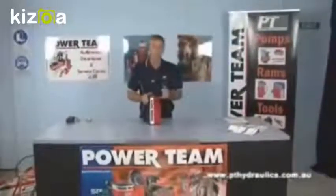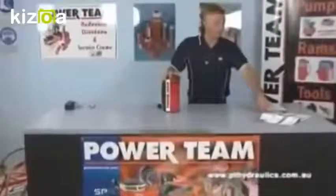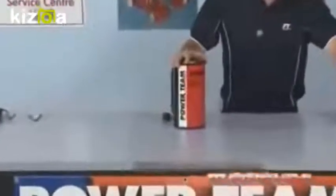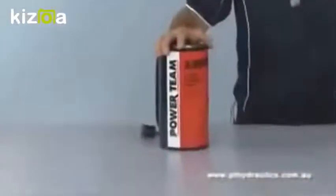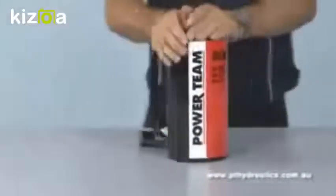As you can see, it is a 55-tonne, 6-inch stroke cylinder, and in our catalogue you'll see we have a large range of aluminium cylinders between 20 tonne and 100 tonne in capacity, with strokes varying between 2 inch and 10 inches in stroke. Why do we use an aluminium cylinder?